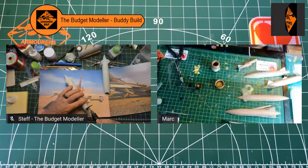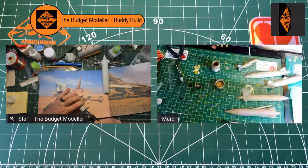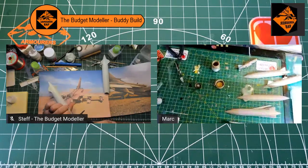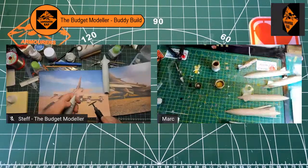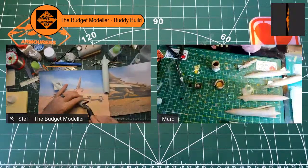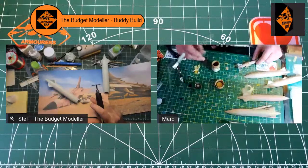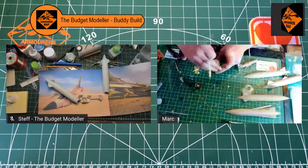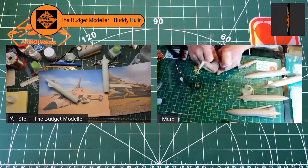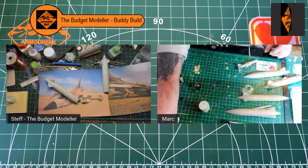Right, another brush needed. Not quite that one. Not quite that one. That one will do. Get that out. How long have I got to leave that stuff to set? That's the next thing. I'll leave that one back up at the minute. Right, there we go, that's done.